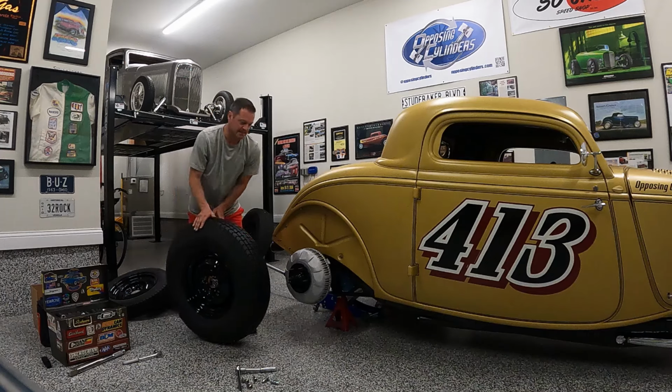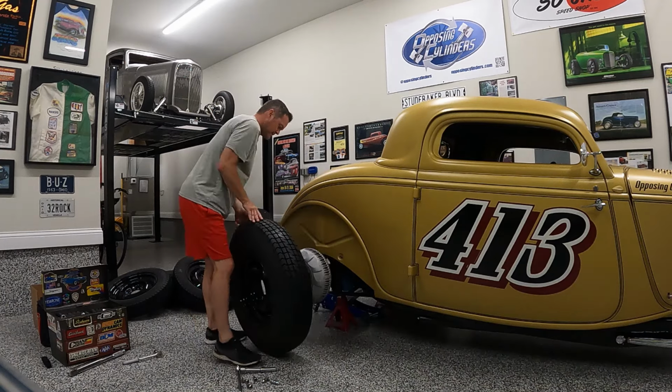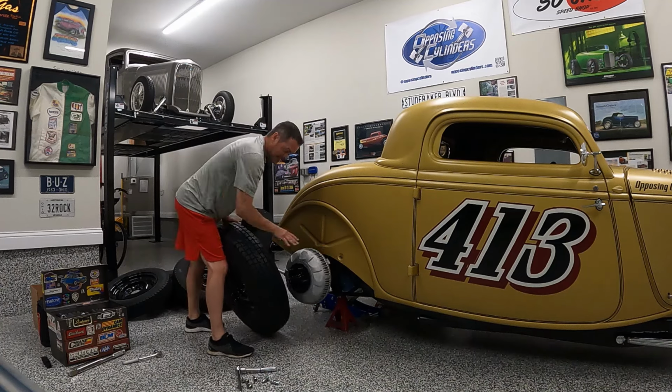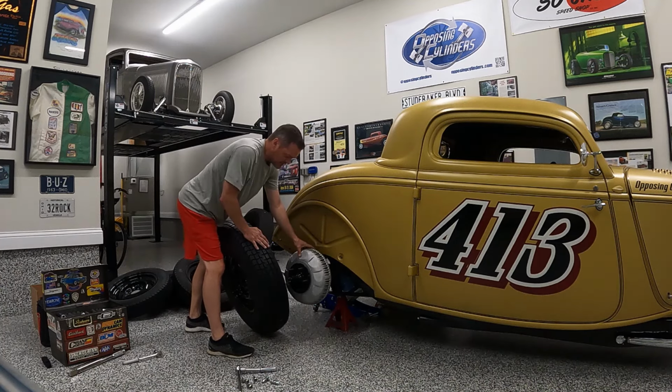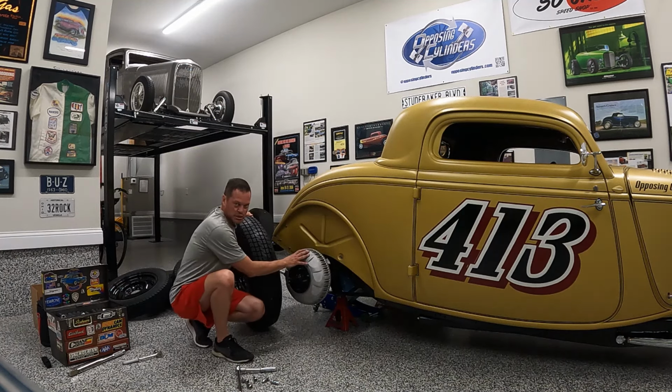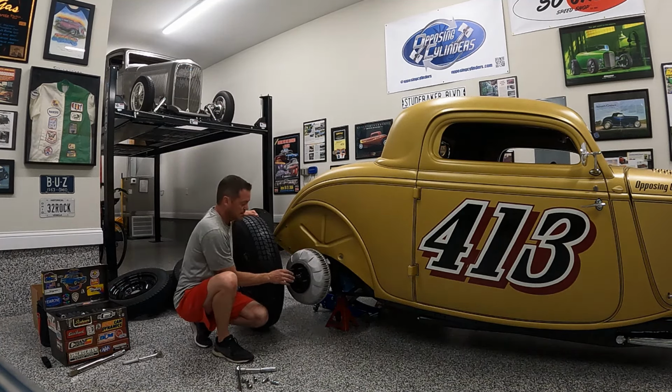We're not even gonna clean the inside of these wheels. We're just gonna put them on. There's no sense in cleaning the inside. Do you like the new rear brakes here as well? These are the new Kenmont. These are the Johnson's Hot Rods. So we use a lot of the Johnson's Hot Rods products.